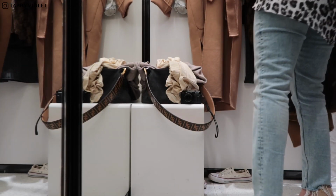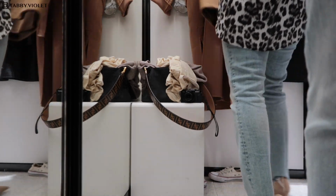Disregard the jeans. I just can't find any black workwear pants. So if you have any recommendations, let me know.